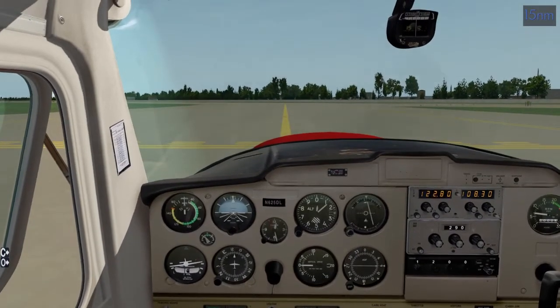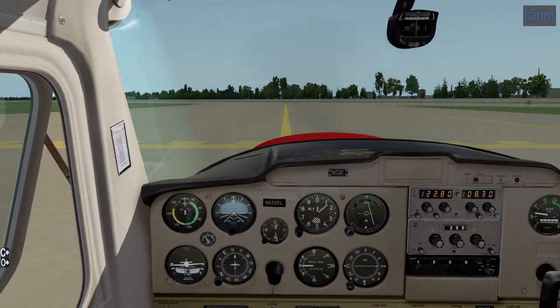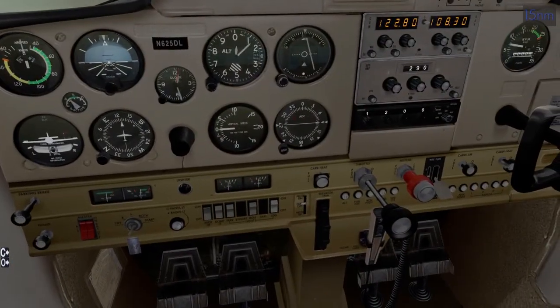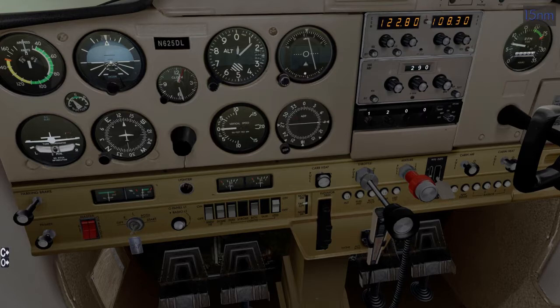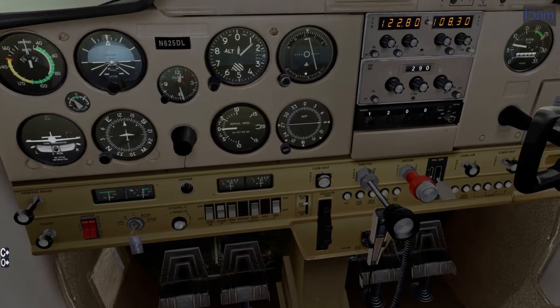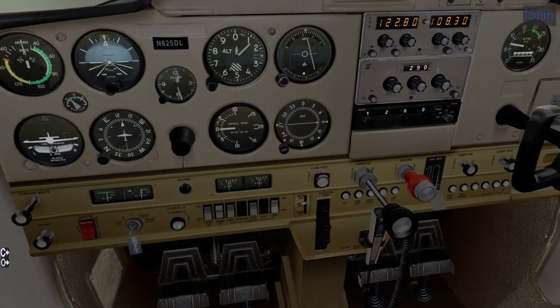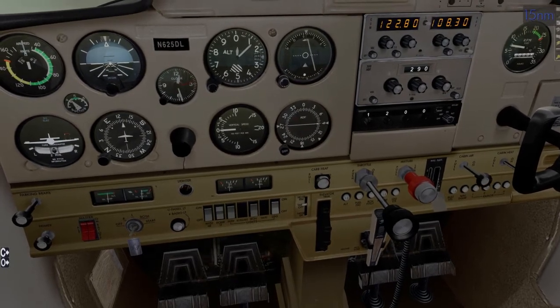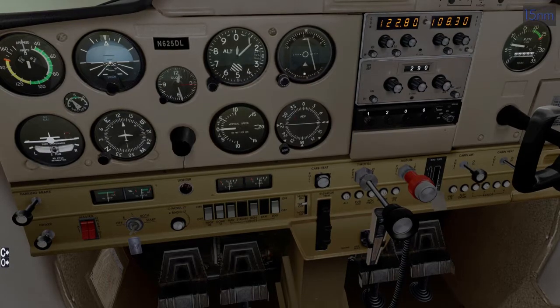And crunch and set the parking brake. And close our window. And turn on the pitot heat, nav, beacon, and landing lights. The beacon should have been on already, sorry. Flaps are down, there we go. Let's get some nice comfortable temperatures going on here.